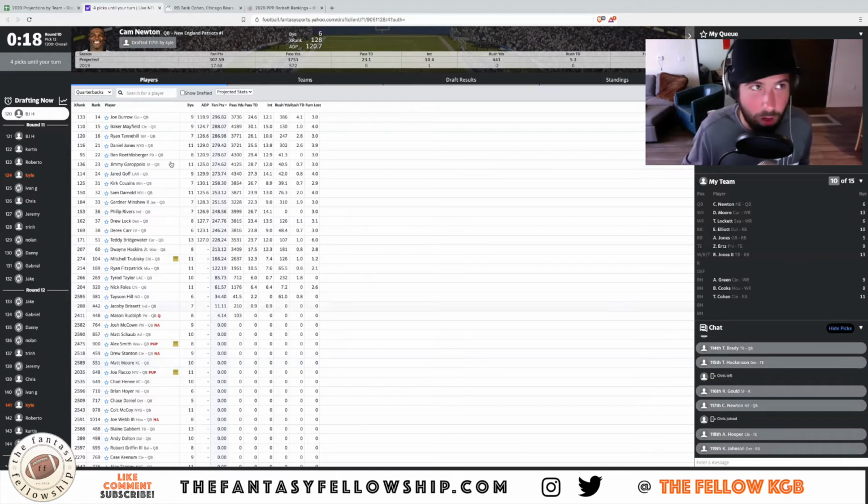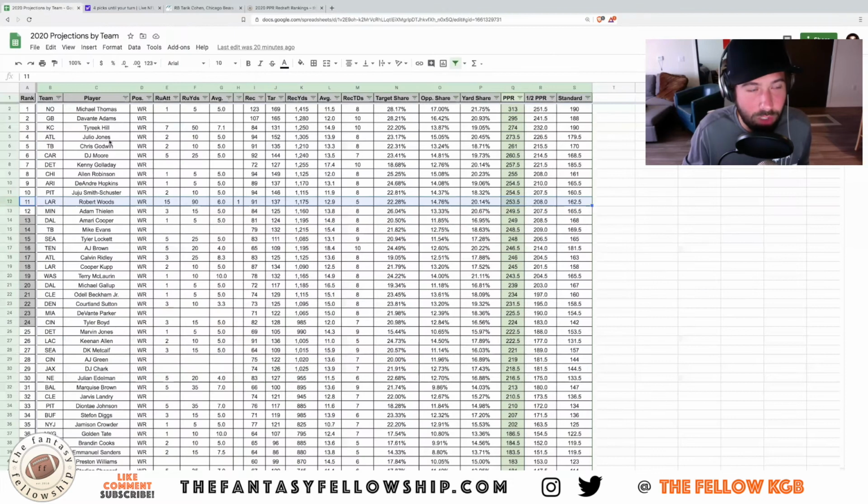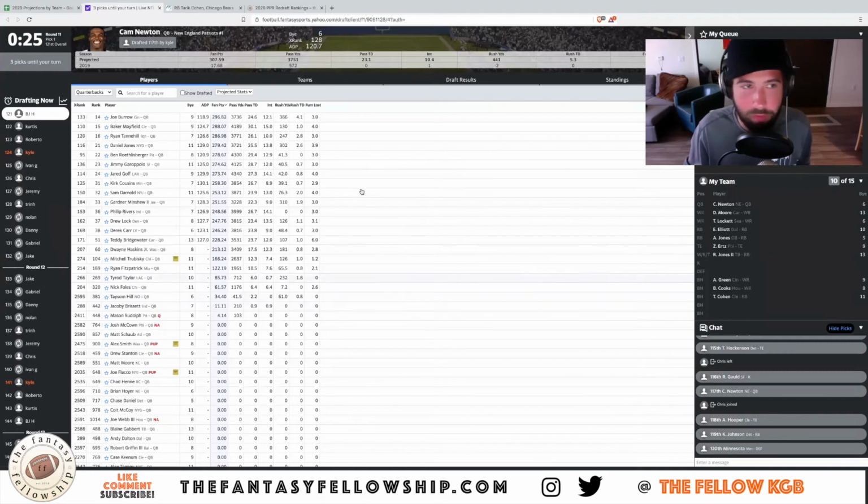For the most part, I wish I could input my own projections and do a fantasy lobby and see how that works. That'd be kind of interesting. But let's just look at my numbers here. We do have DJ Moore as my wide receiver 6. I got Tyler Lockett, my wide receiver 15. AJ Green is down here as my wide receiver 28. And then Brandin Cooks is my wide receiver 37. So we could use a couple more hammers here at the wide receiver position.